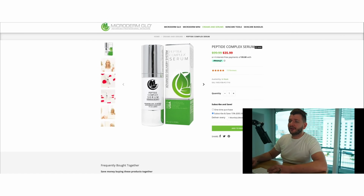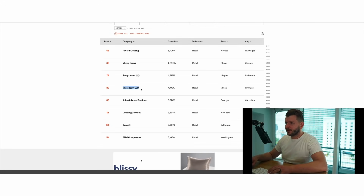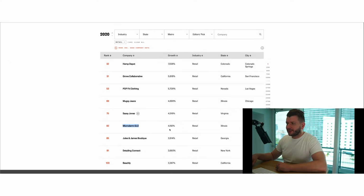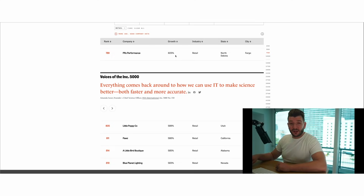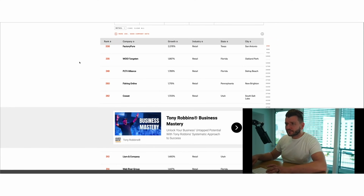Nevertheless, the company is now producing pretty good volume. It doesn't say the revenue here, but it says they have 4,000% growth. This is quite substantial growth. It doesn't say what revenue numbers, but definitely it's a 7-figure business. Inc. 5000 now has a minimum requirement of $2 million, I guess, just to get on the list. So these are all 7-figure companies that have identified their niche and are getting more momentum within that niche.